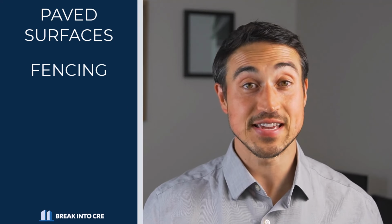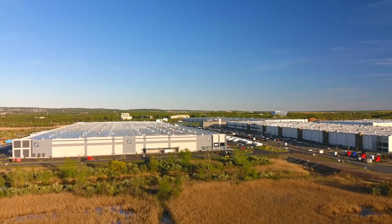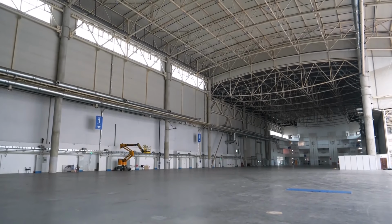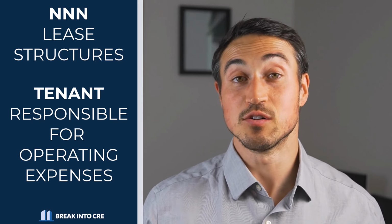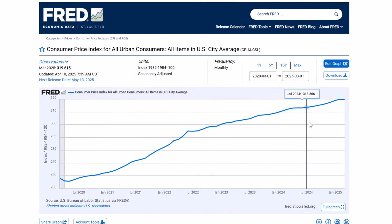While many tenants do expect things like paved surfaces, fencing, security systems, and LED lighting, when compared to industrial warehouses or manufacturing facilities, these assets tend to have significantly lower ongoing maintenance costs, with fewer roofs, HVAC systems, and general building components that could potentially fail over time. Lease structures in this sector are also often triple net, making the tenant ultimately responsible for covering the operating costs associated with owning the property, which can be especially helpful during times of persistently high inflation like we saw over the last few years.